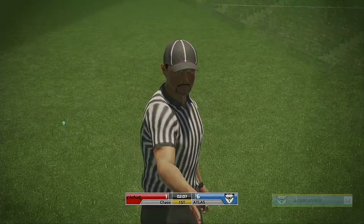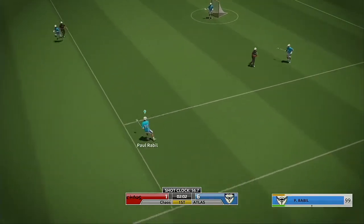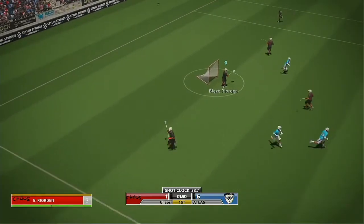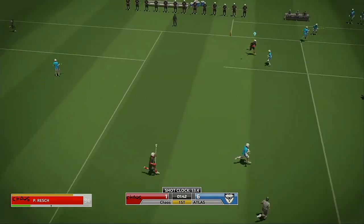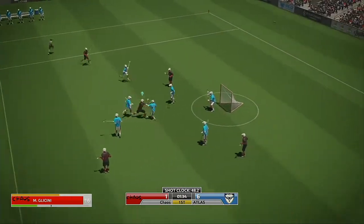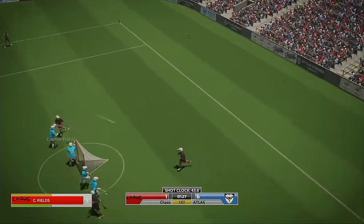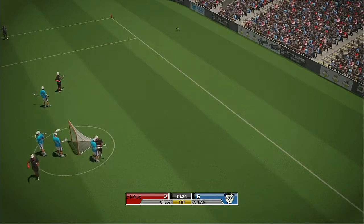Thompson earns himself a personal foul. Let's see what they can do. Here's a take. 3. It was all over that one. Here's a shot. Ooh, wide shot there. He'd like to have that back. Connor. Has time. And they score.